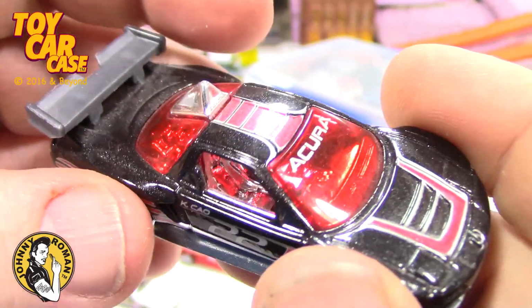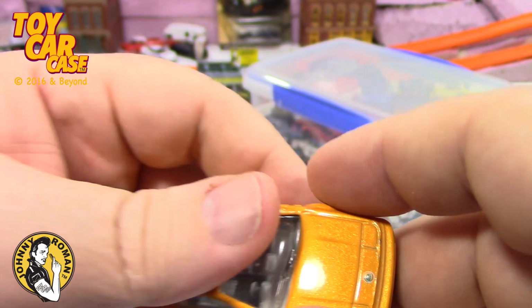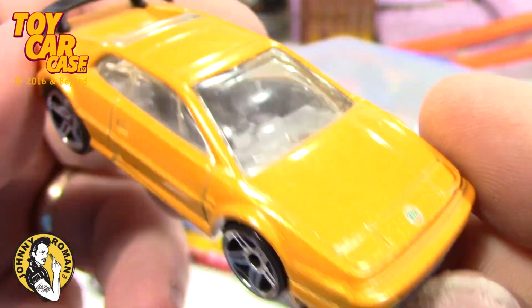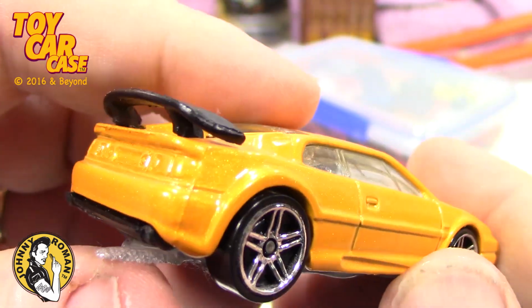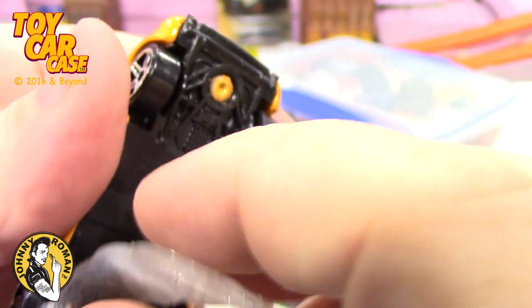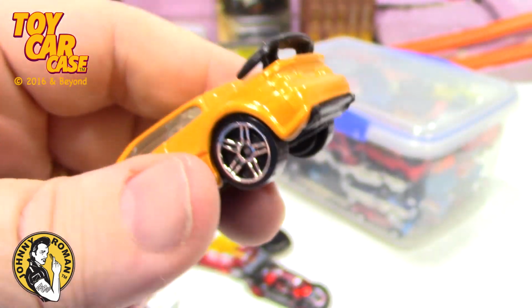Drifter, let's see if it'll race. Oh, look at this. What is that, a Celica? Toyota? Glue bomb, that's what it is. Oh, that is pretty cool.